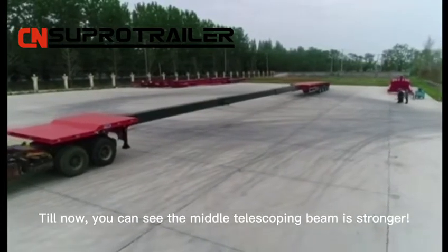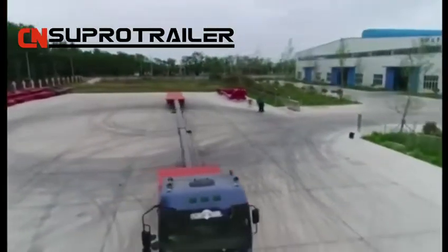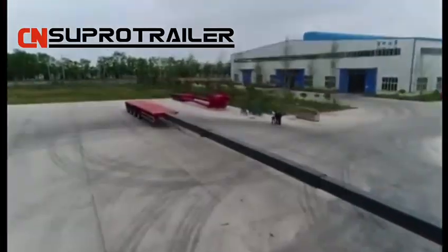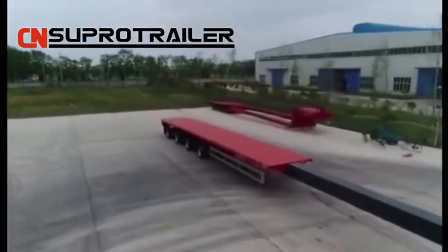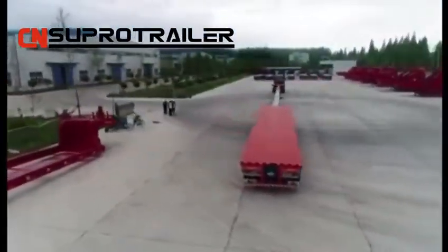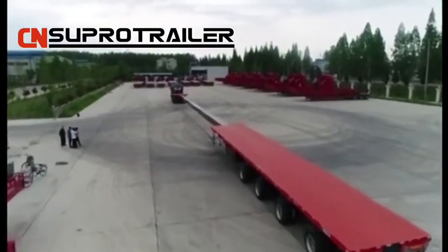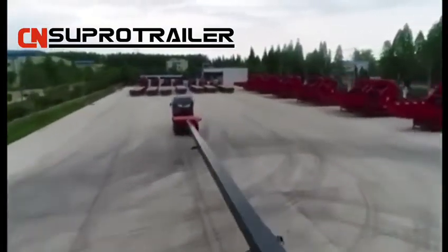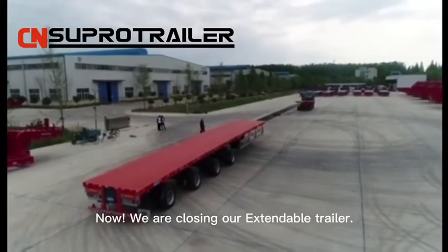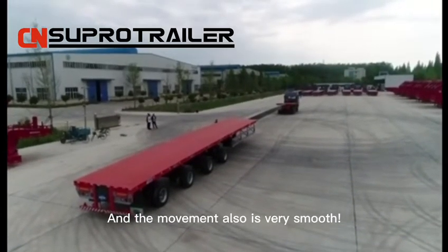Till now, you can see the middle telescoping beam is stronger. Now, we are closing our extendable trailer, and the movement also is very smooth.